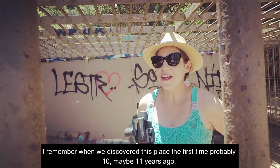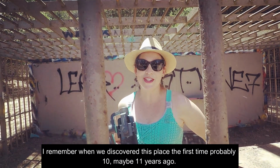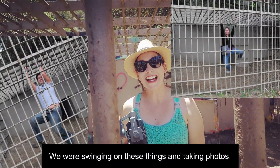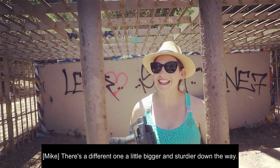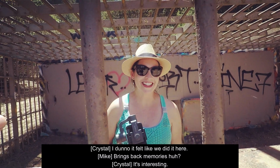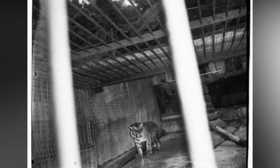I remember when we discovered this place the first time, probably 10, maybe 11 years ago. We were swinging on these things and taking photos and stuff like that. There's a different one, a little bigger and sturdier, down the way. I don't know, I feel like we did it in here too. But it brings back memories, huh? Very interesting, yeah.